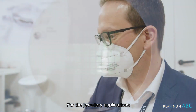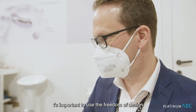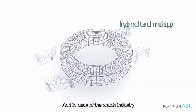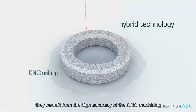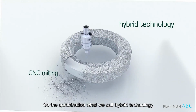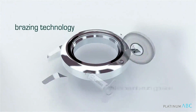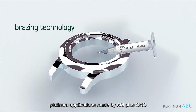For the jewelry applications, it's important to use the freedom of design, but the finishing is different. In case of the watch industry, they benefit from the high accuracy of the CNC machining. So the combination, what we call hybrid technology, is done in-house, and we have customers out there using platinum applications made by AM plus CNC.